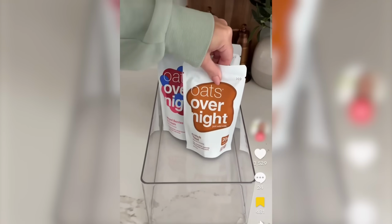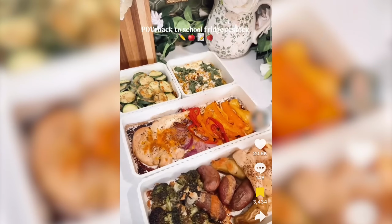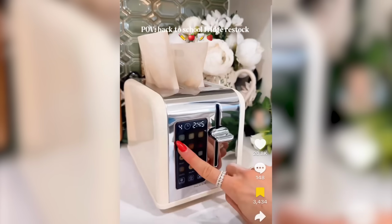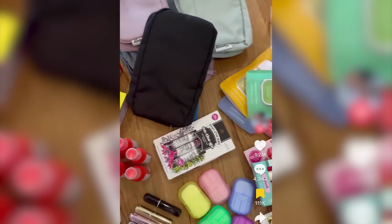Restock and reorganization content is super popular on TikTok. It has been for years, long before I've been making content on it. It remains popular and a niche of TikTok that people like. And this is a niche that is full of overconsumption.